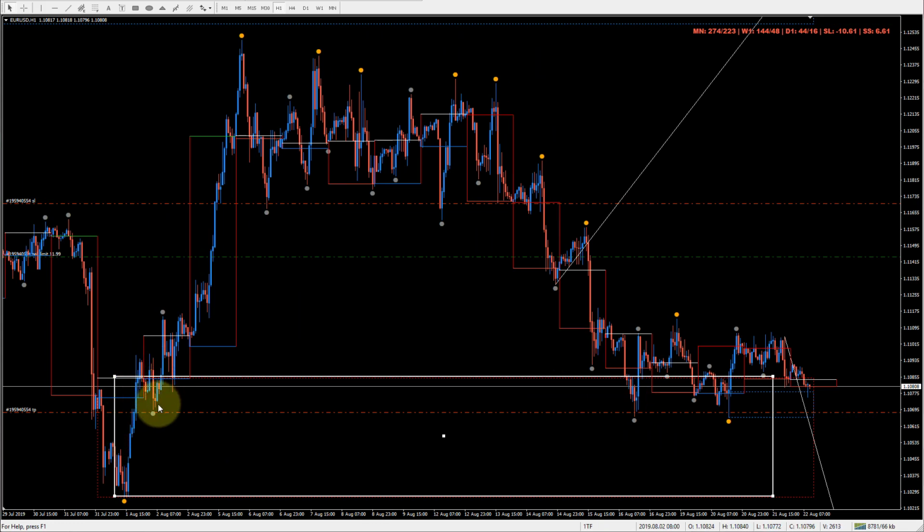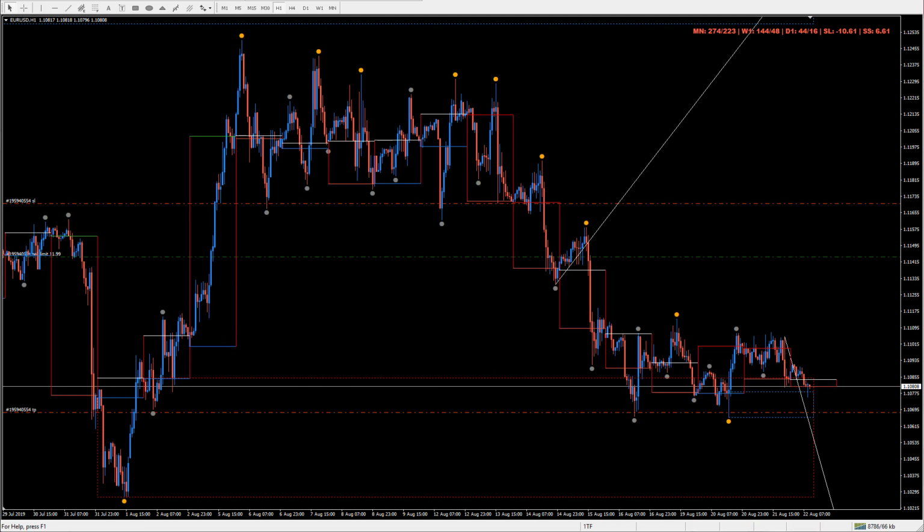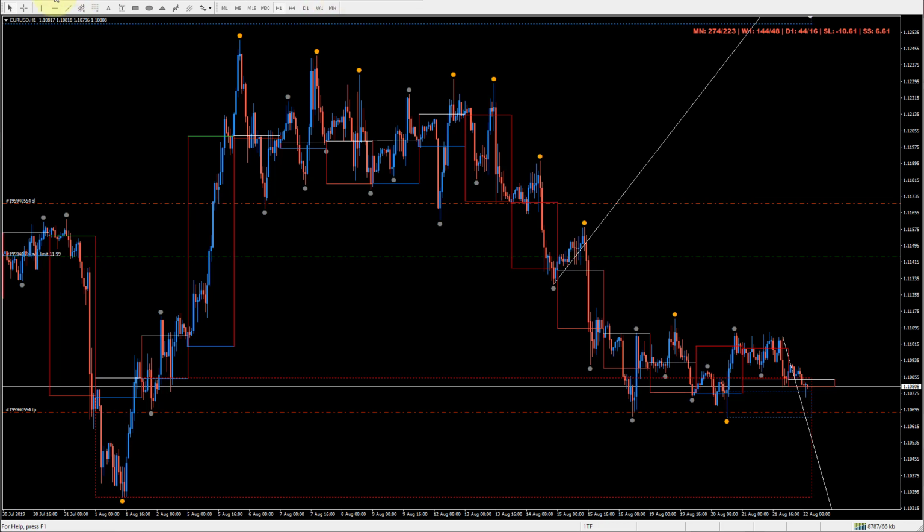The slingshot was pulled back here. That's exactly where price came to. Exactly where price came to. Okay, so the tools are there. Use them. They want to be used. Okay, and they work really well. Let's have another quick look at one more example.